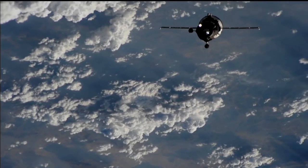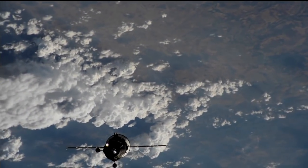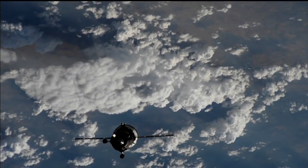Moscow Station, Space to Ground 1. The fly-around has started. And the fly-around has commenced. Proceed the fly-around.